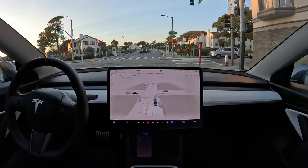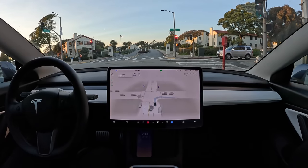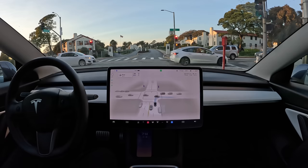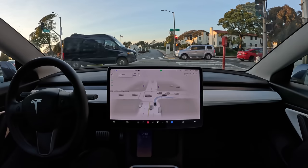So has it got like a Tesla something after it? It's the Model 3 Performance, yeah. Model 3. That's fast, isn't it? 3 seconds.